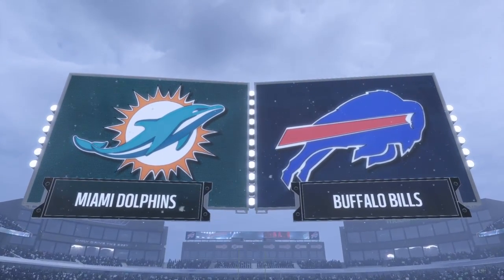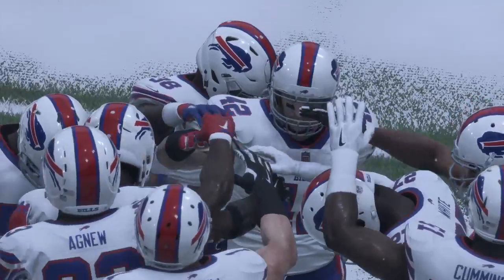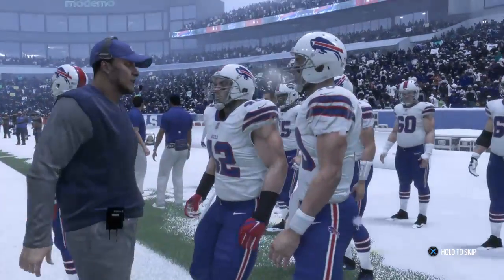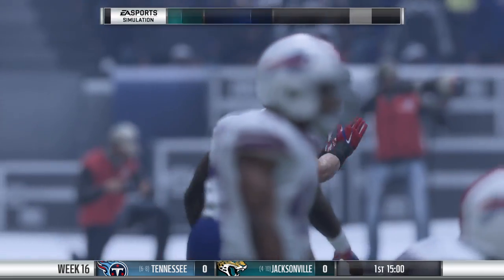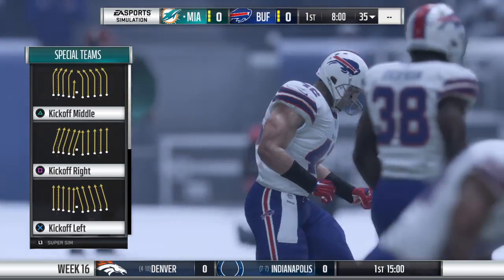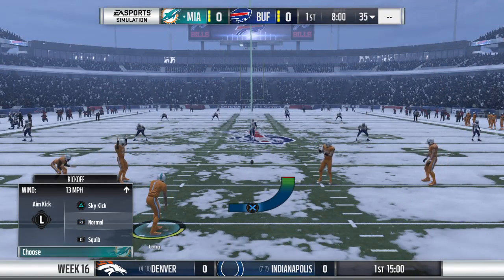Thanks, Larry. We have your typical winter day in Buffalo with temperatures in the 20s as we approach kickoff at New Era Field. The scene a few moments ago, here it is. It's unlike any other in sport as both teams made their way out of the tunnel. These folks are fired up as their guys are ready to do battle between the Miami Dolphins and the Buffalo Bills.